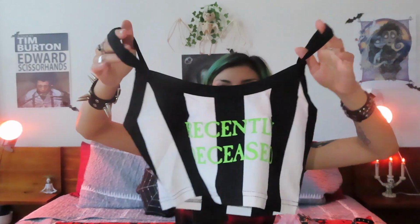This one looks very big for some reason. Anything? I think I'll fit you. The arms look super big to me. And they don't have adjustable straps, but this says recently deceased. This just reminds me of Beetlejuice, and that's why I wanted it.